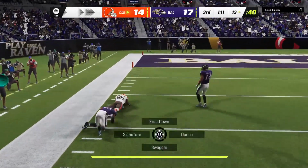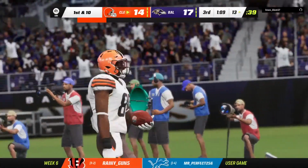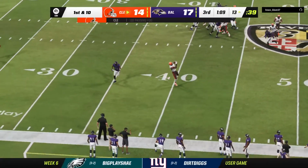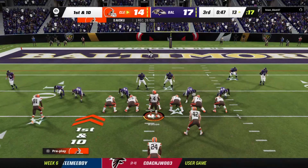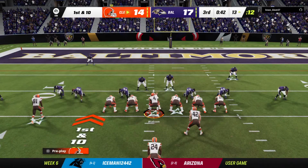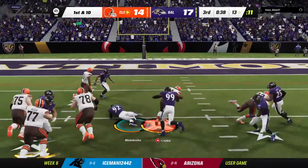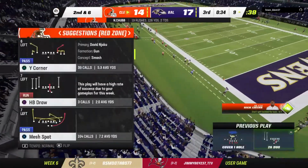He's got room at the 30. And he's going to be taken down with the first down at the Ravens' 13-yard line. A big play that time on the catch and run. And it'll give them a fresh set of downs. From the 13 now, they work on 1st and 10. A run for Nick Chubb. And he's going to get about 4 down inside the 10 to the 9.